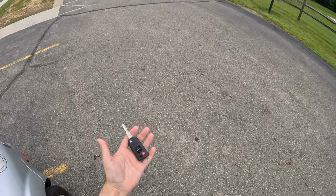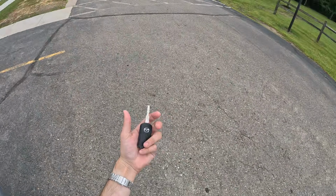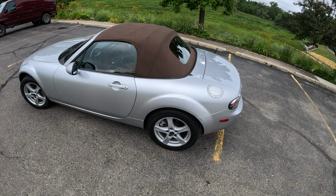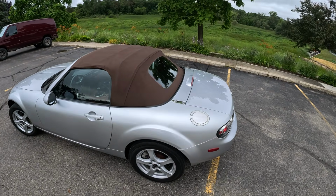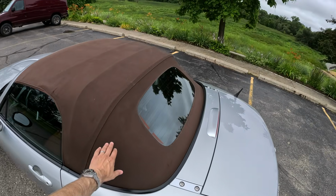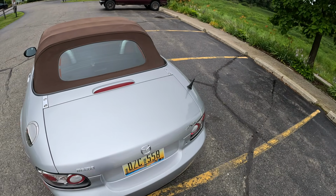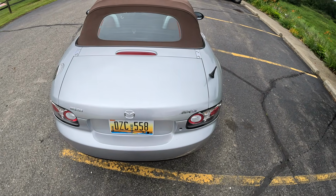This has the real key. There are some of these that have this weird little keyless entry key card that people kind of hate. So this is it here. One thing to look for when you're shopping for an NC is to make sure that the top is solid. These tops are pretty expensive to replace. They're actually more than NA and NB tops to replace.